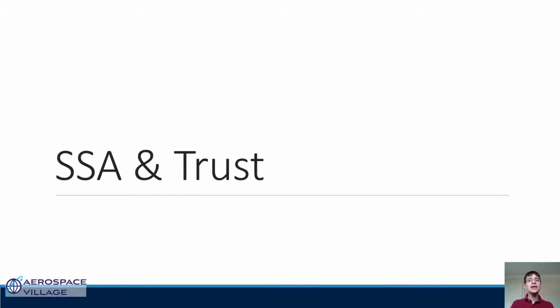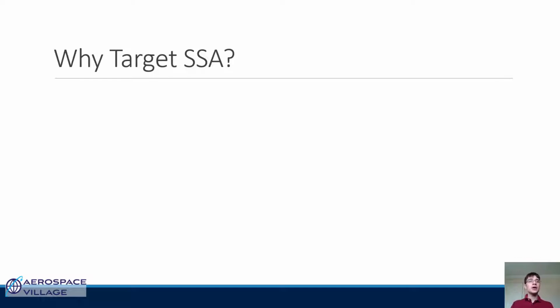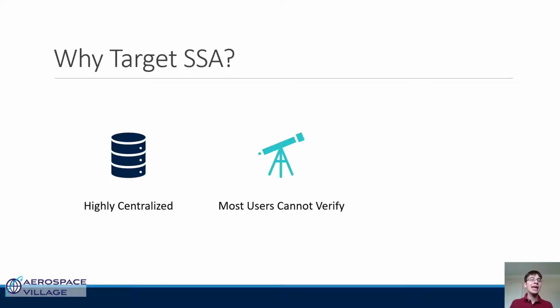So this makes it an intuitive target for a cyber attacker. So why would you target SSA? Well, these databases are highly centralized, right? There are only a few in the world, and if you change a line in one of them, you can affect what thousands of organizations think outer space looks like. And those organizations probably can't catch you.